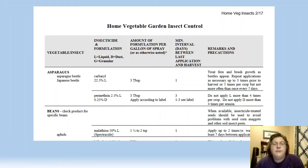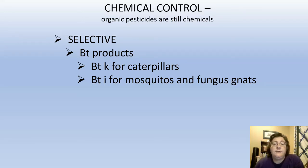If you're seeing a lot of damage to your plant and have identified the pest as one of the ones listed in this Home Vegetable Garden Insect Control Guide, you can choose to use a chemical pesticide. Just be sure to read the instructions and follow them, taking special attention to the instructions on the label, as some pesticides, whether they're chemical or whether they're synthetic or organic, can harm your plant if used incorrectly. It is always preferable to use a selective pesticide in instances when they will work.